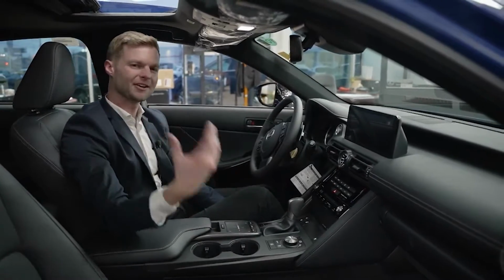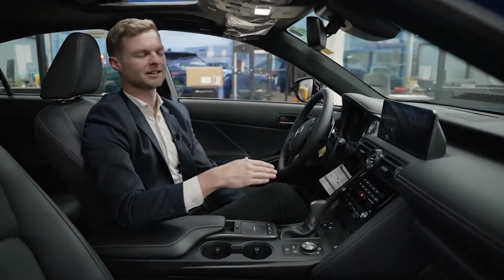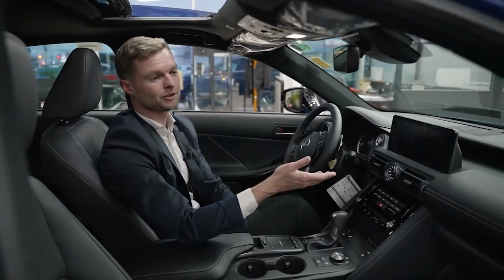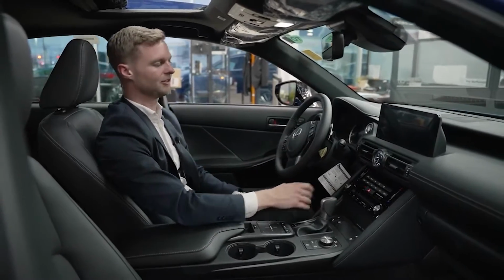And it's something I've talked about in other videos, and I love it when car companies do something that isn't necessarily practical, but it's cool. And I find that with the climate switch, and they've been doing it in the IS for years, like probably since 2015 or something like that. So pretty cool there that they've kept that.